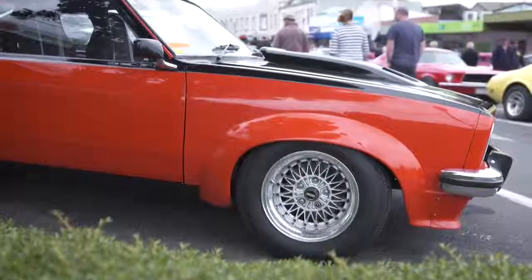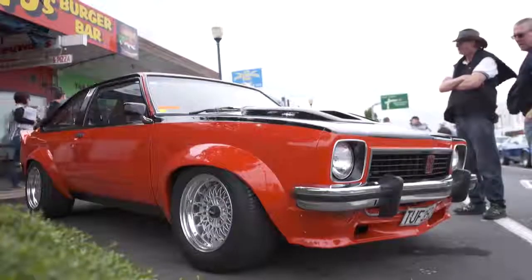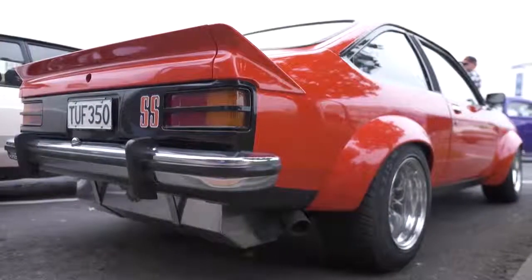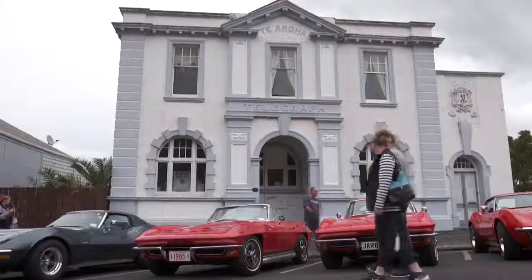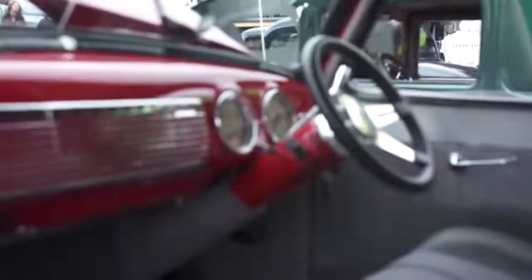Been a Holden man for many years. As a young fella, we used to wreck these cars, so always wanted another one. We clearly weren't the only ones digging the LX, the Holden taking out Judge's Choice, while Best Pickup was awarded to Dave Green from Matamata, attending his first cruising behind the wheel of his modernised Chev.